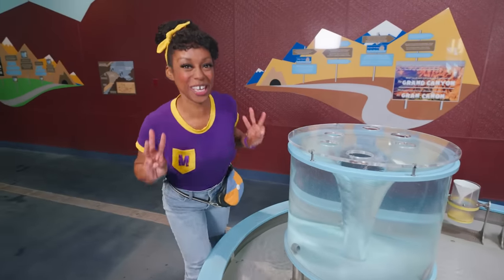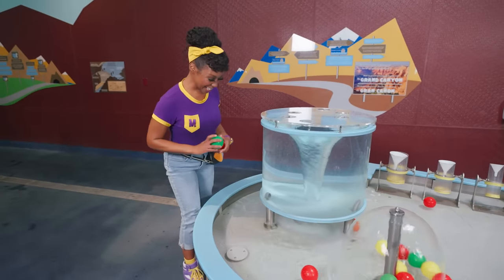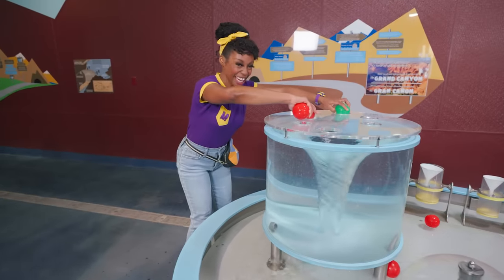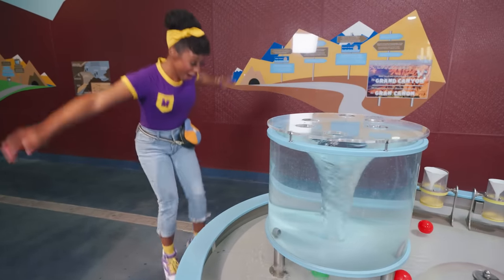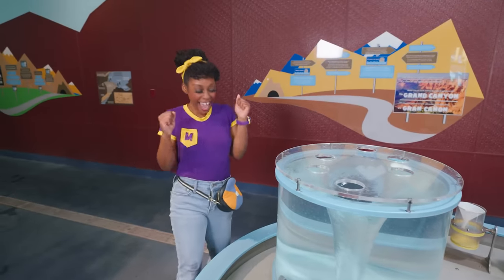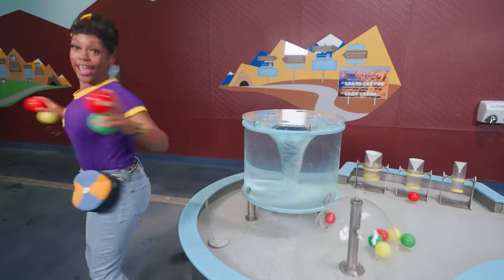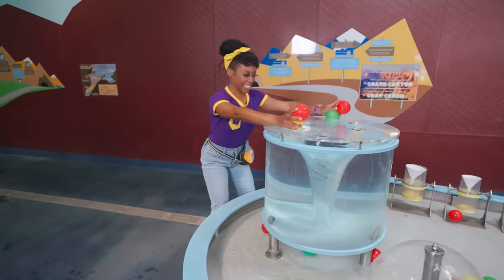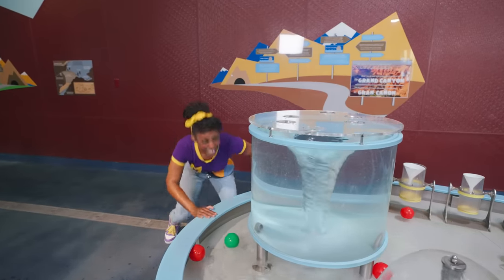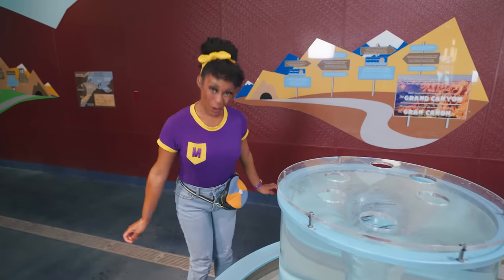Ooh, let's try three balls now. One red, one green, and another red. There you go. Ready, set. Do you think we should try four? Yeah, let's do it. Here we go. Are you ready? Are you set? Whirl away! Wow, that was so cool. Okay, let's whirl over there.